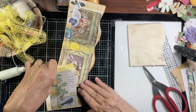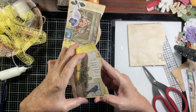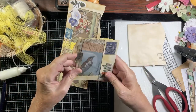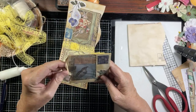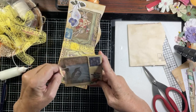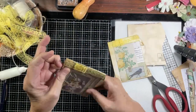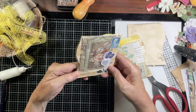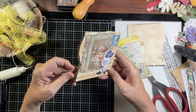But this is Roseanne's, which I am in love with. I just think this is the cutest thing ever. Just a sweet idea. I would have never in a million years thought of doing this with an envelope. That's why I love the creativity of everybody in this group. And then this is the one that I created. So I hope y'all enjoy this.